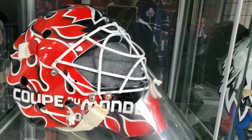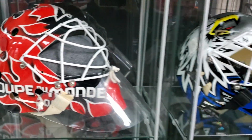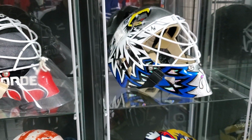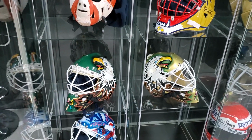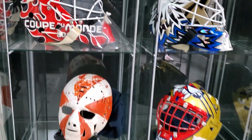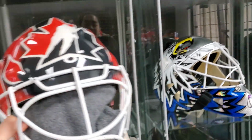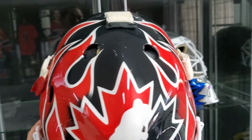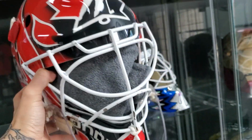Goalie Mask Collector. We are looking to sell a few of these game worn masks. Open to offers. If you guys are interested, let's take a look quickly at some of the masks here. We've already done some in-depth videos of each mask.